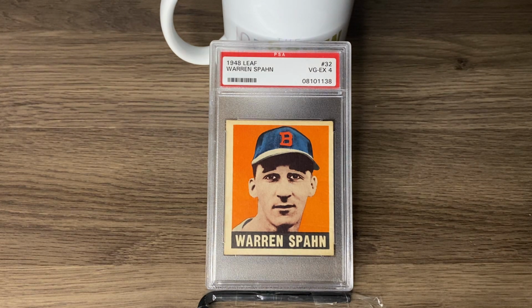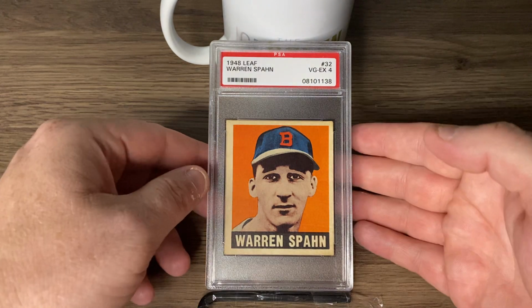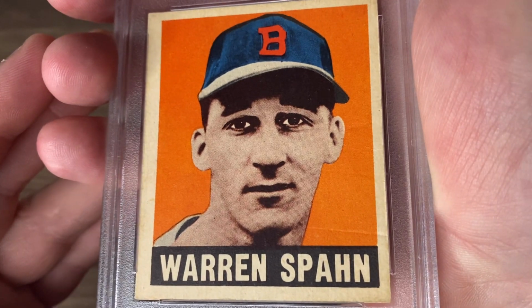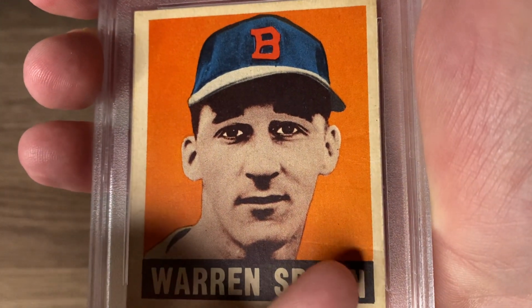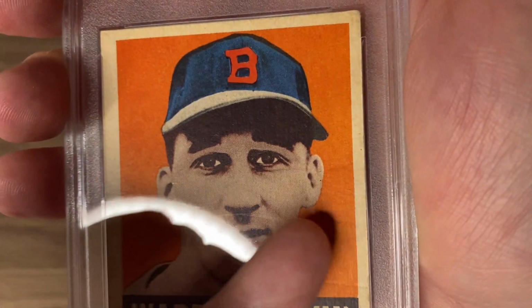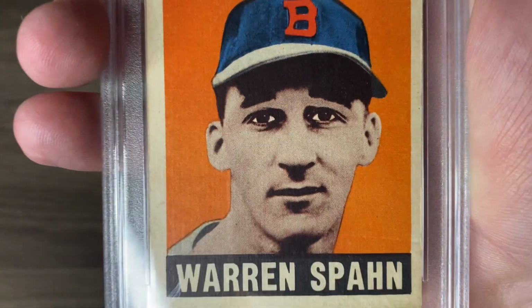I picked this card because of the registration, because of the vividness, the boldness, the bright orange color. I think it's one of the prettiest cards there are. But if you look close, you can see right down here, there's a little, it's like a wrinkle. You don't see it on the back. There's another one, another one, another one.